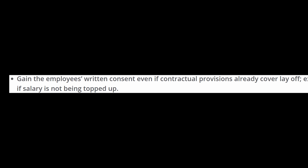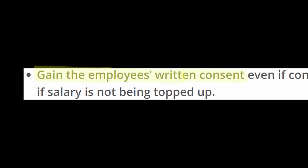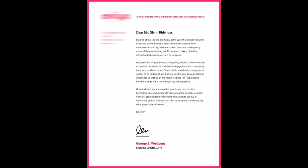If they don't send you that letter, there is no proof that they have requested your permission to go on furlough. But that permission cannot legitimately come by a phone call or even a text. It has to be by headed paper, written, or via email. Many employers simply don't know or haven't followed this guidance.